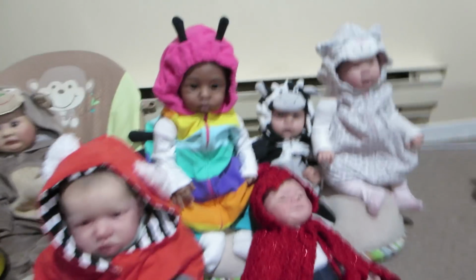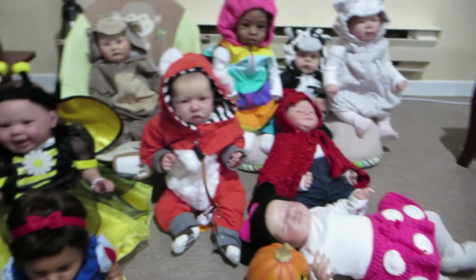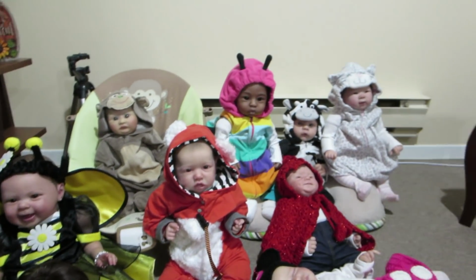Here's the remainder of my babies just hanging out here. Paula and Marilyn have gone home, and so now it's just my babies left, and I gotta put them all away.